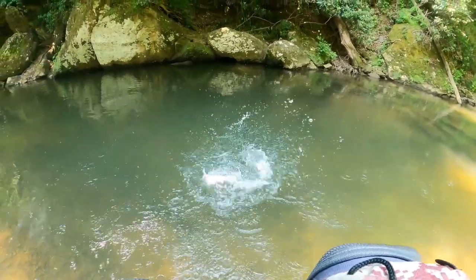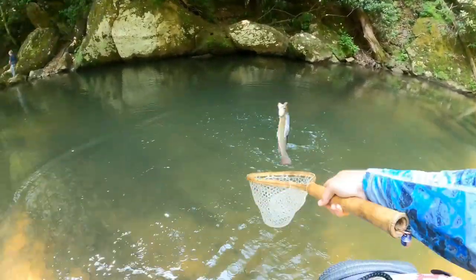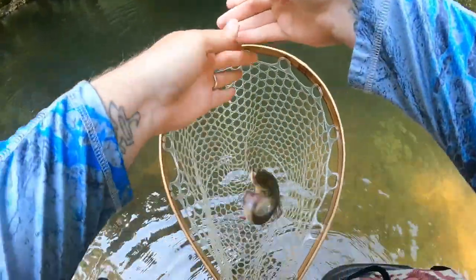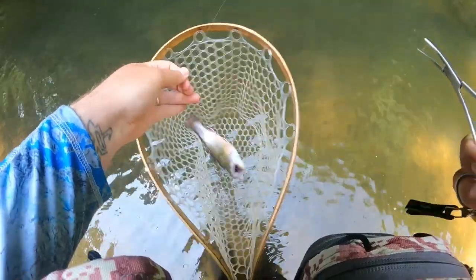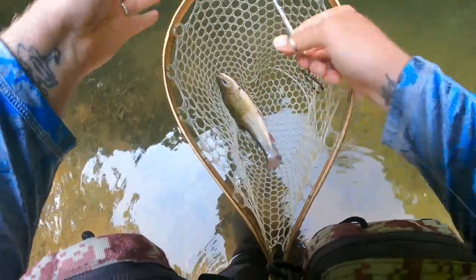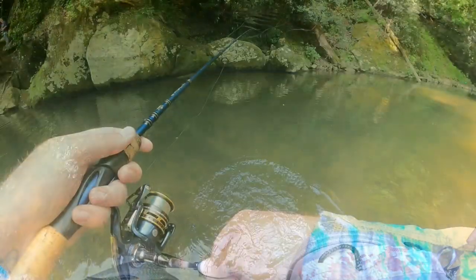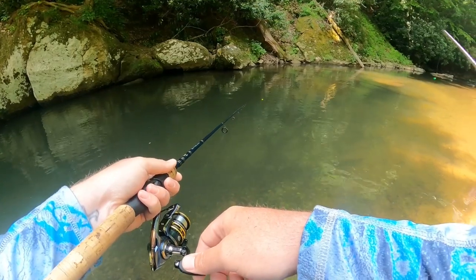Another one. There's a brookie. That's a trout slam for the day. Yeah, a big brown earlier and all them rainbows. Beautiful brookie. There was a trout right there, just had it. Come back. Got him.